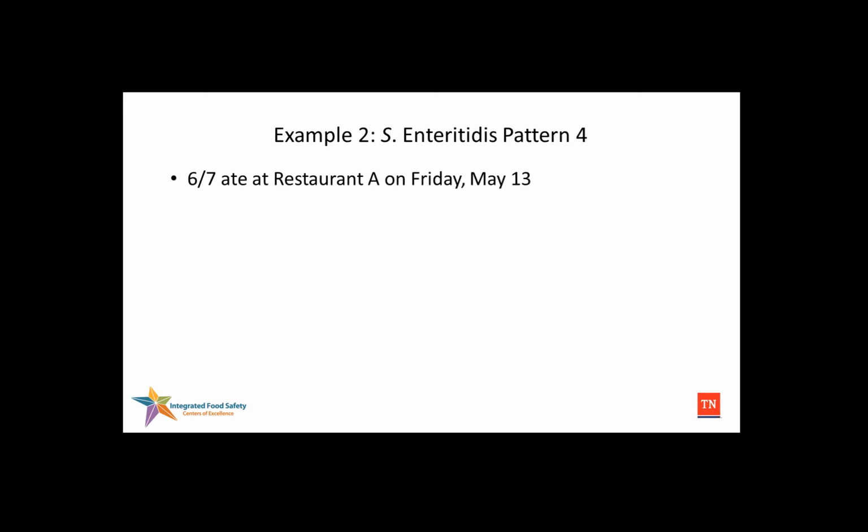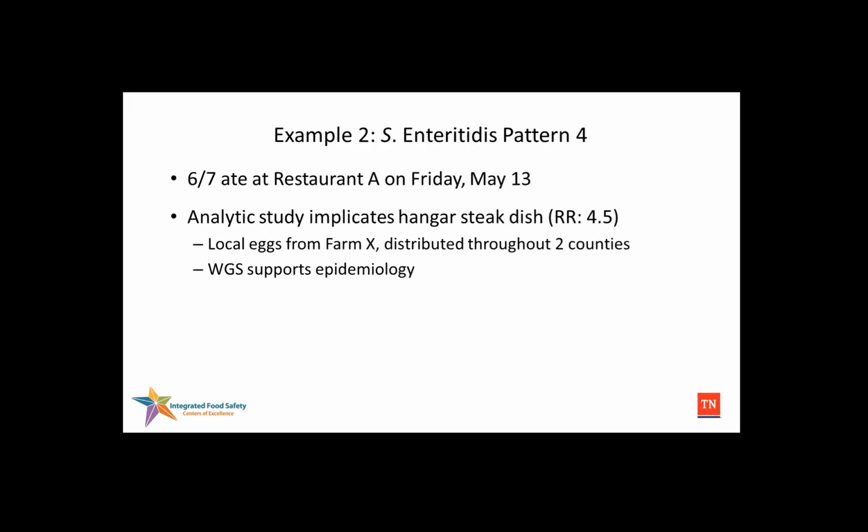And so we did find an epi-link. 6 of the 7 of those cases on the previous screen ate at the same restaurant on the same day, and they were part of 4 different parties. So it was a pretty clear point source outbreak. We did an analytic study, and we implicated a hanger steak dish that was served with a béarnaise sauce made with raw eggs. We traced the eggs back to a farm, and it was pretty open and shut outbreak investigation.